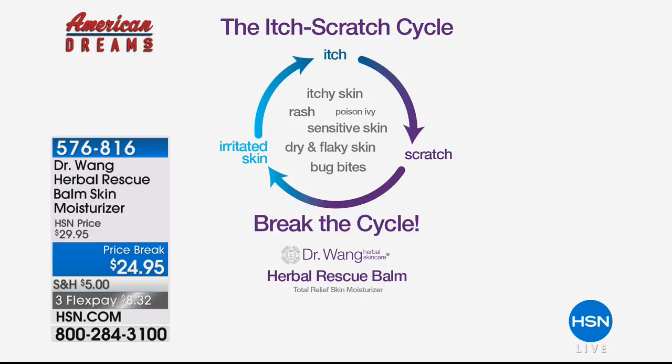So if you are looking for a natural alternative, something that has the Good Housekeeping seal, something that has amazing reviews on hsn.com to get relief from the itchiness, to break that itch cycle, the itch scratch cycle that you were just talking about. Tell us about that again.